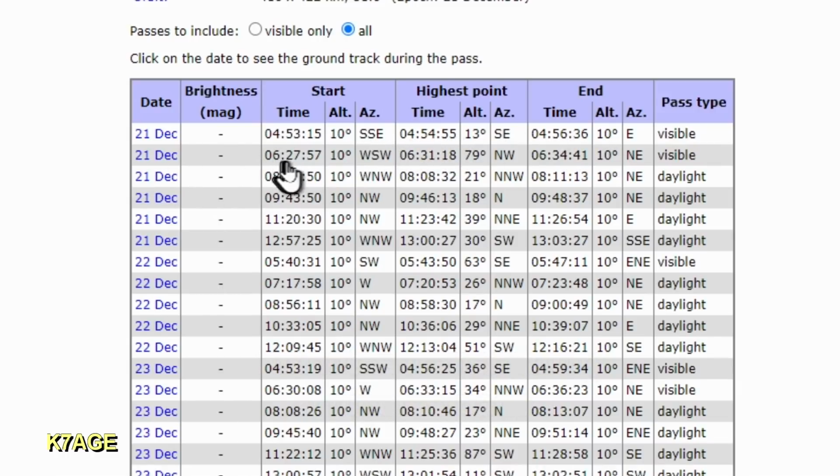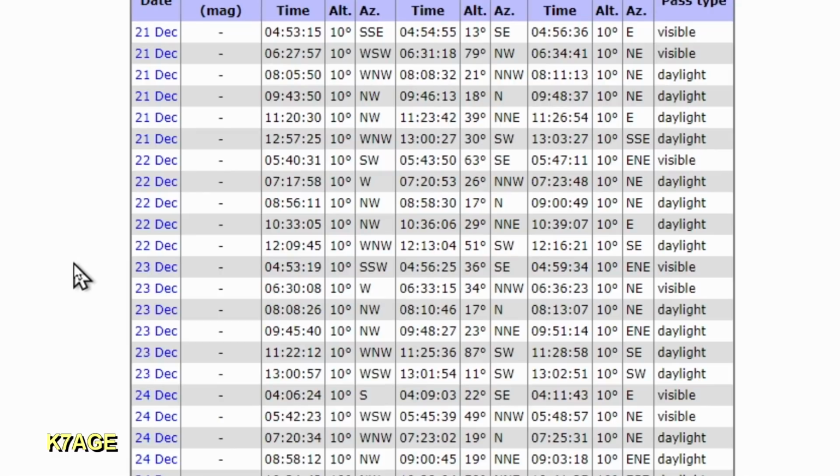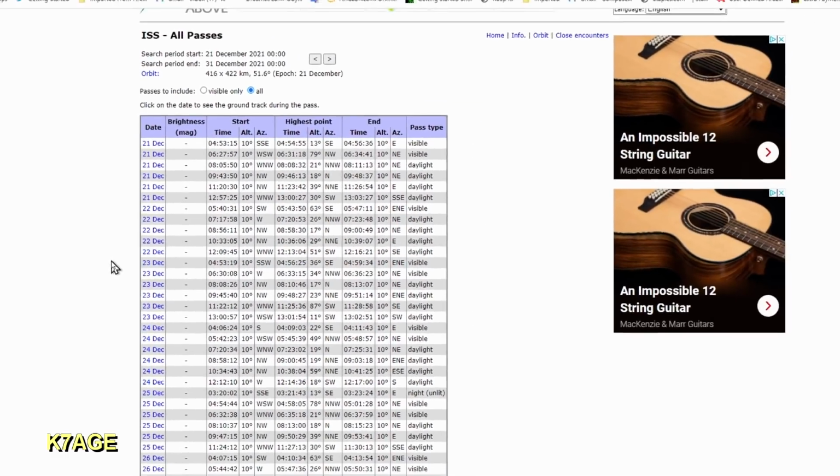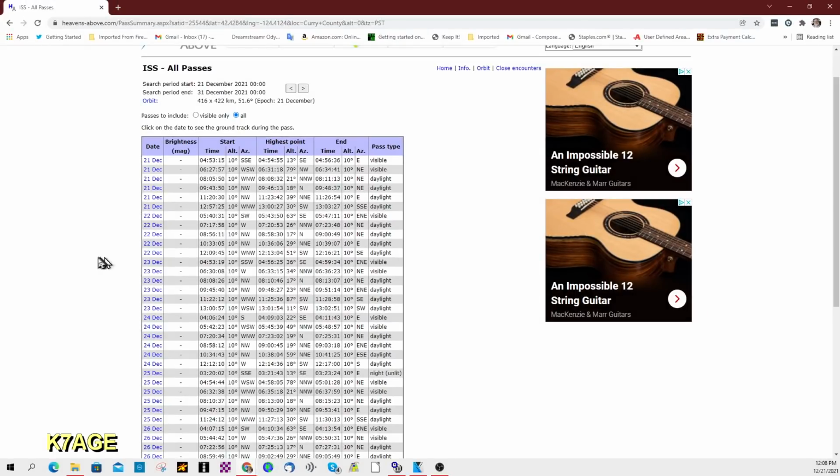The next pass is at 6:27, west-southwest. It peaks at 6:31 at 79 degrees. That means it's practically overhead, to the northwest. And it sets at 6:34 to the northeast. So that is about a 7-minute pass. Again, 2 on, 2 off, 2 on, 2 off. So during there will at least be one complete image that's transmitted in your view. So this is your schedule when the ISS will be above your location. If you don't want to use any other tracking programs, select this, print it out, and you're all set.